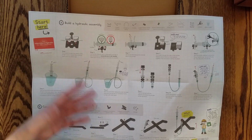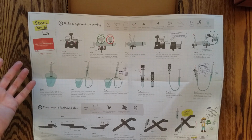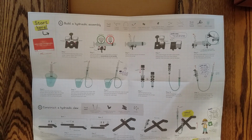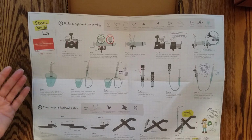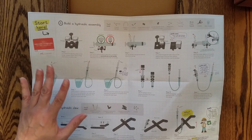Older kids could probably completely do it independently, and he actually might be able to. I'm just a little leery on that at this point because he is on the younger side for these, plus I like to teach him while he works on these. So I'll get into that in a minute. They give you a tool to do that.